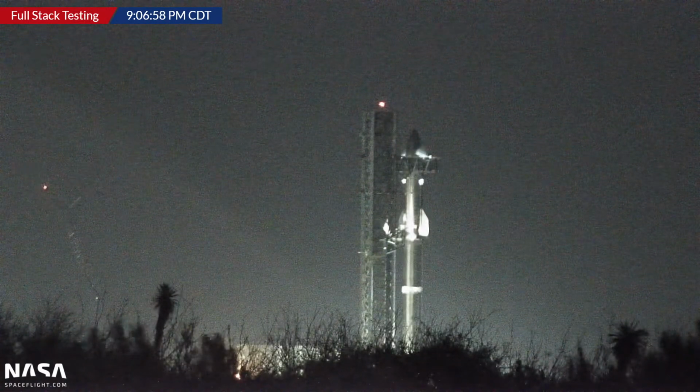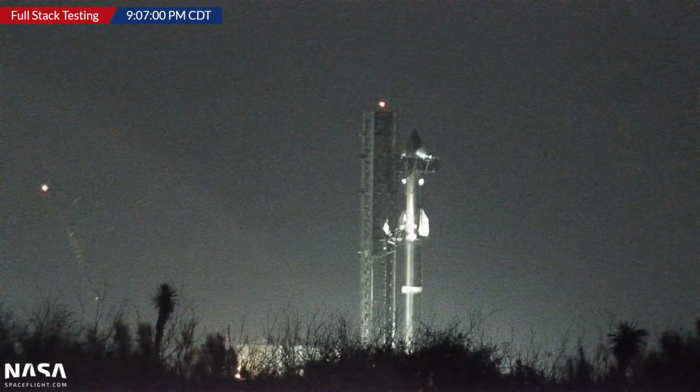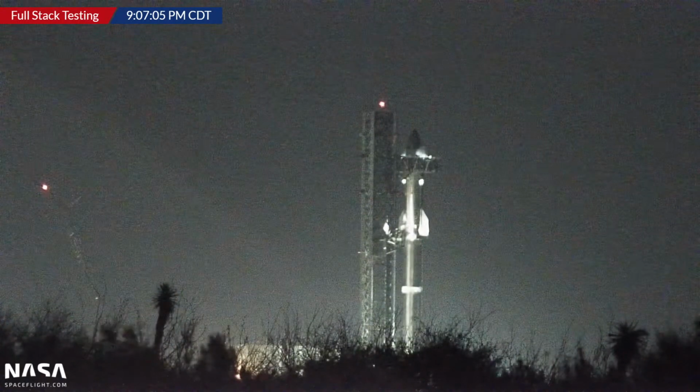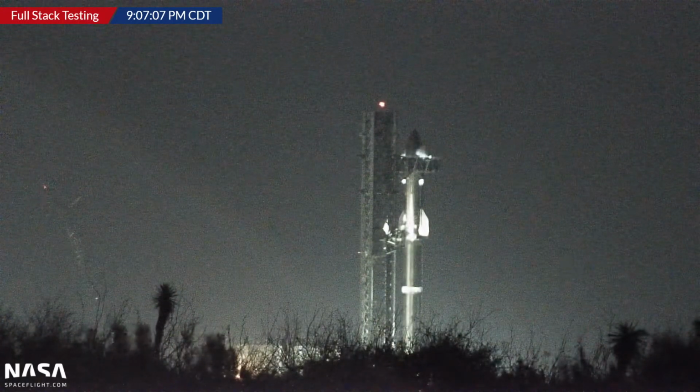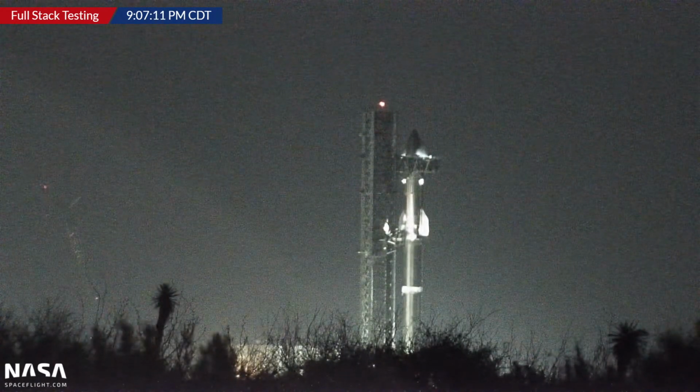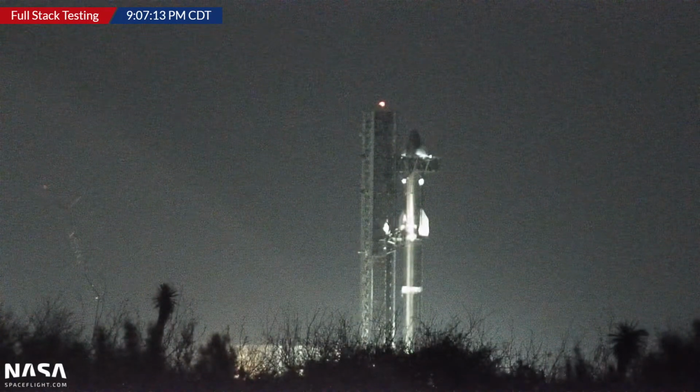This is from a camera that we normally have looking at the production site, and not the best low light camera there, but I just saw sort of a little quarter angle with the fins and stuff, so I thought I'd hop that up real quick. But continuing on with the cryo testing.